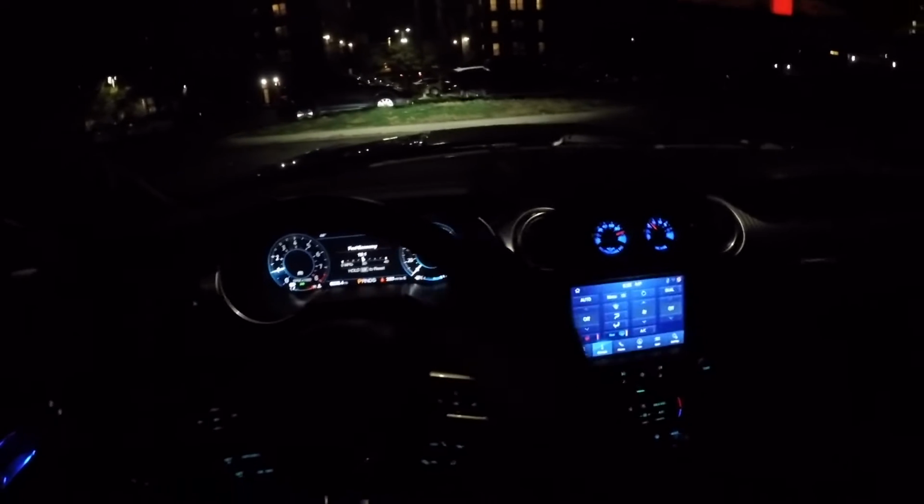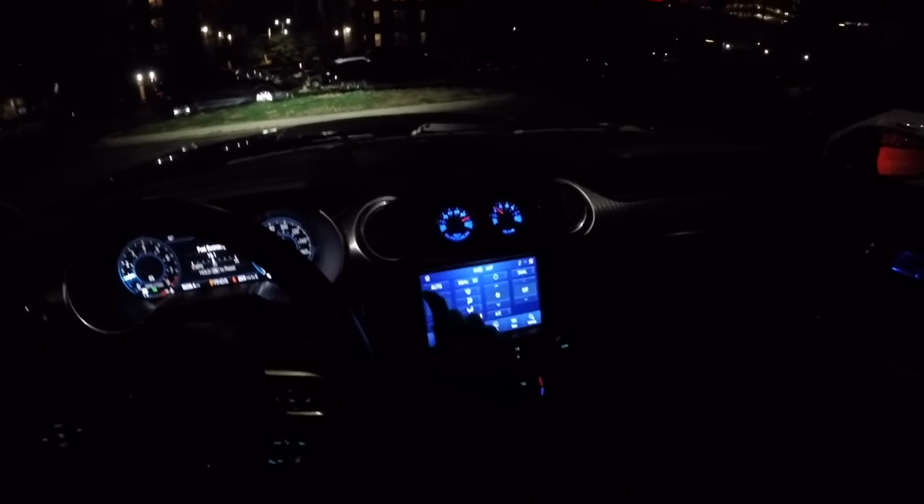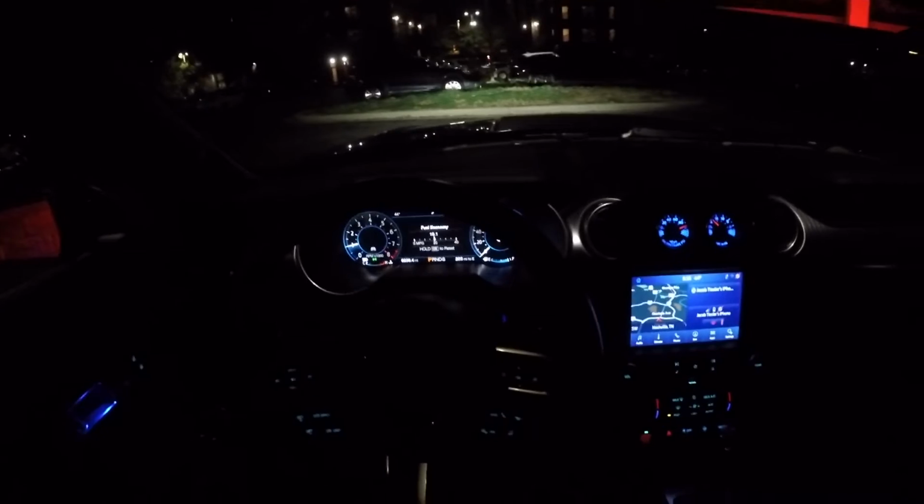I had no idea. I didn't think this thing had a heated steering wheel, and I was kind of disappointed because I've never had that, and it actually has it. So I'm super stoked about that. So you should go get a Mustang Mach 1 because it's got a heated steering wheel. Just joking.